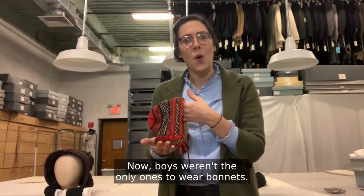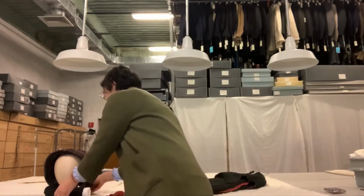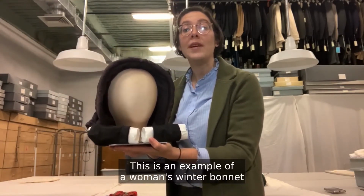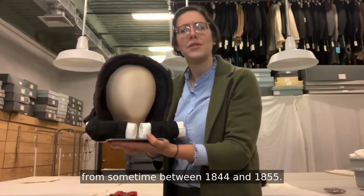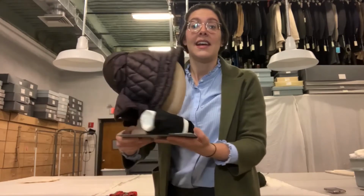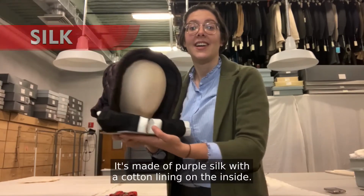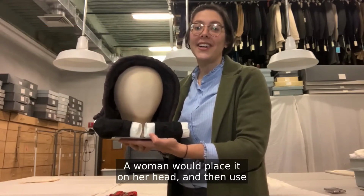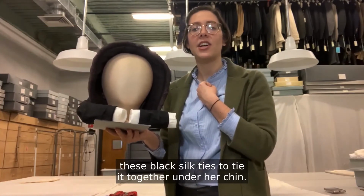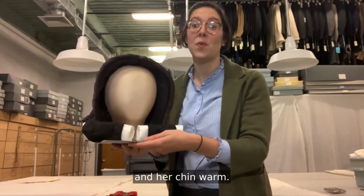Now, boys weren't the only ones to wear bonnets. Girls and women wore them too. This is an example of a woman's winter bonnet from sometime between 1844 and 1855. It's made of purple silk with a cotton lining on the inside. A woman would place it on her head and then use these black silk ties to tie it together under her chin. That would help keep her ears, her cheeks, and her chin warm.